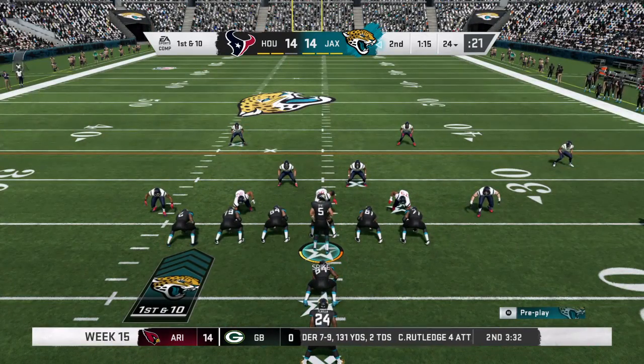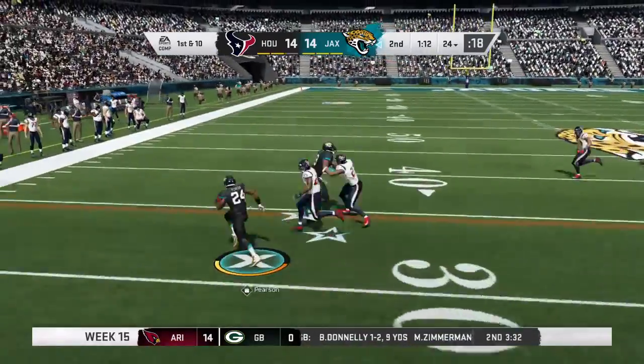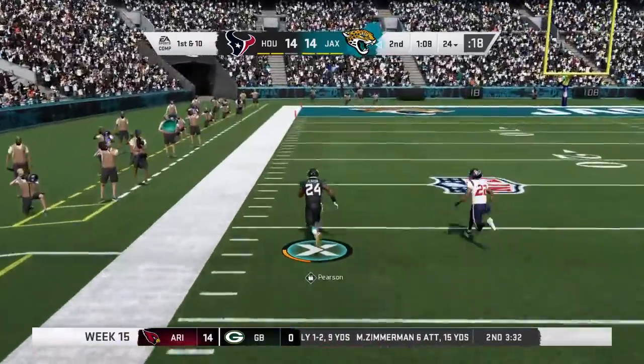Jaguars come to the line to start their next drive. And that 14-0 lead to begin the ball game, well, that's gone now. Time to regroup. I think even up 2 touchdowns, they knew this wasn't going to be a walk in the park, and I think that's why we would see the head coach going up.